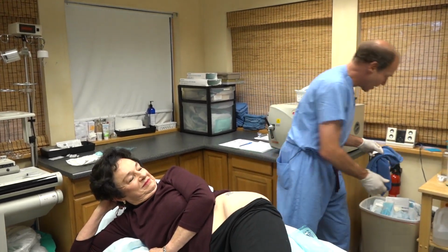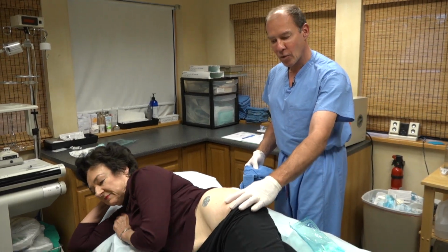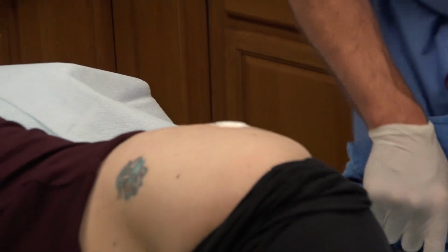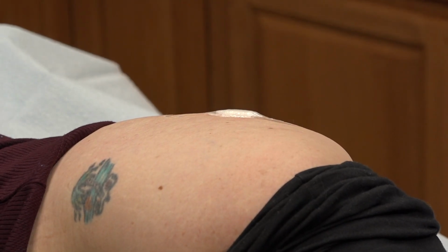Pellets are in, she's all set. I don't know if you want to roll over a little bit, just kind of show. So that's what it looks like there. So you see the gauze in there and the clear plastic dressing on it. This is going to get washed and sterilized for the next use, and the pellets are all set there.